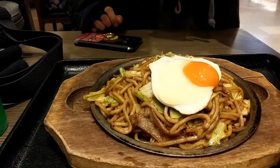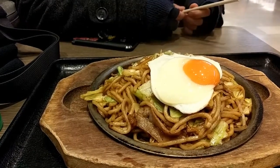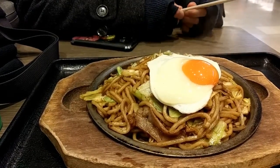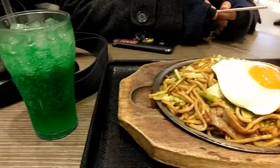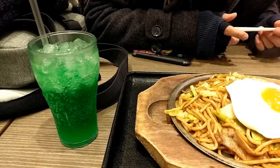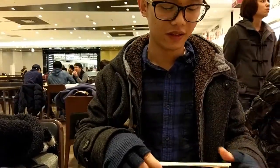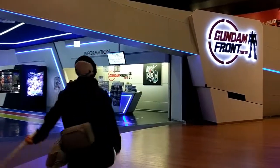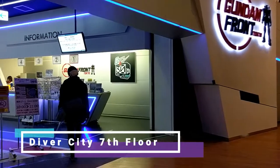The one we ordered is number one, Moonlight Egg Top Osaka Yakisoba. And we got melon flavored Fanta, just for fun. Just to see how it is. Actually, pretty cool. 7th floor, Gundam front park here.